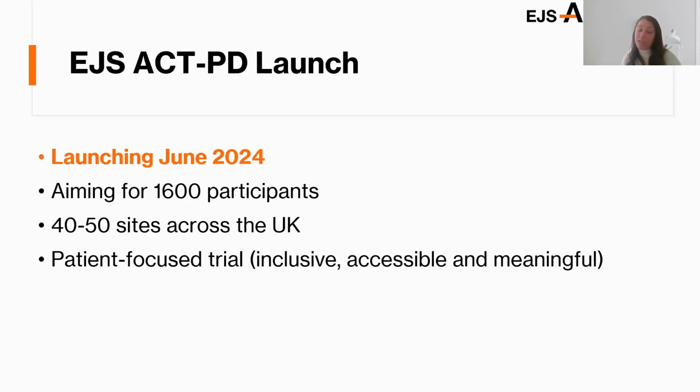So we're planning to launch the trial in June 2024. We're aiming for 1,600 participants, which is a large number of participants. So it's really crucial that we get the word out and we get people on board and design a trial that people want to take part in. We'll be aiming to open 40 to 50 sites across the UK. So we're hoping for a really wide geographical spread so that everyone that wants to take part will have a local site who's participating in the trial. And we're really trying to focus on a patient-focused trial, so making sure that it's inclusive, accessible and meaningful, and that participants who take part have a good experience whilst taking part and feel supported on their journey.